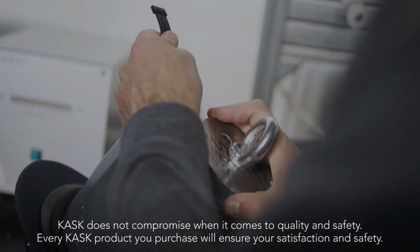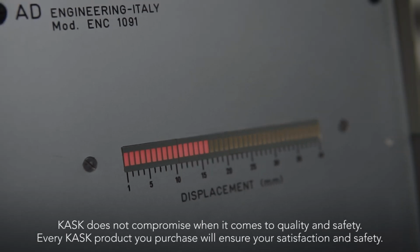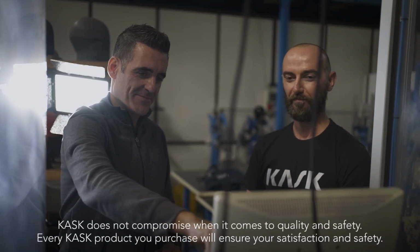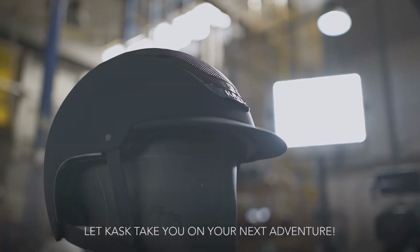KASK does not compromise when it comes to quality and safety. Every KASK product you purchase will ensure your satisfaction and safety. Let KASK take you on your next adventure.